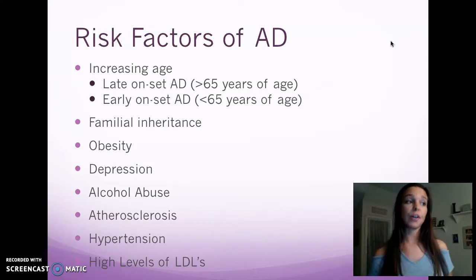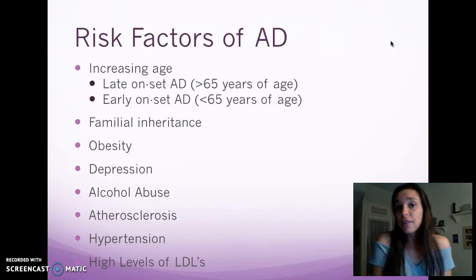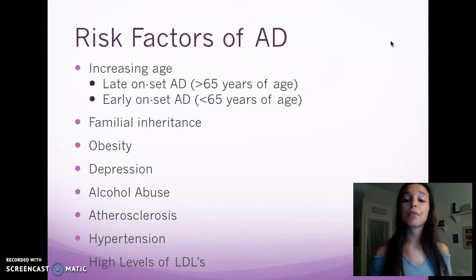Some risk factors of Alzheimer's disease. People always think increasing age, like it happens in older adults, which is true, but there is such a thing as early onset Alzheimer's disease, and we'll see that in adults younger than 65 years of age, so it could start in your 40s. The symptoms will start out really light, but they will progress as you get older and older. Most times in Alzheimer's disease, we will see the late onset, so people being diagnosed after the age of 65. But there are some scenarios where it will happen before the age of 65. So increasing age is a risk factor.